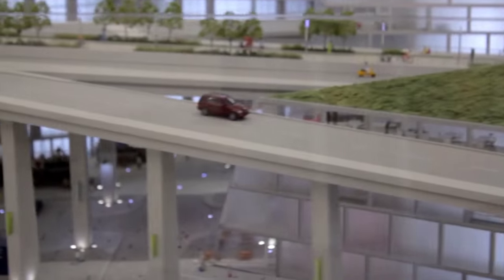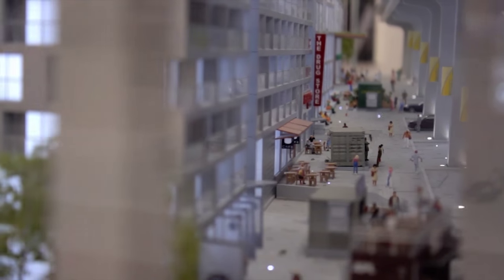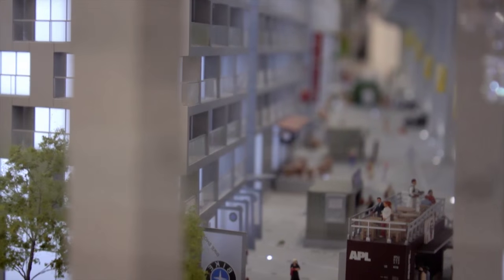It's not just one building, it's a complex of four buildings, I think, intermingled into the on-ramps and off-ramps of the bridge, and even underneath the bridge, they're doing a continuation of Granville Island on the Yaletown side here.